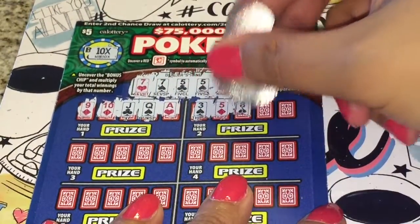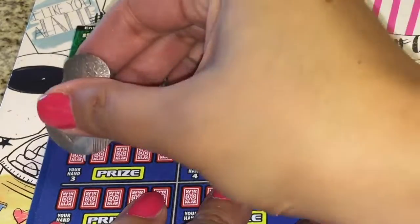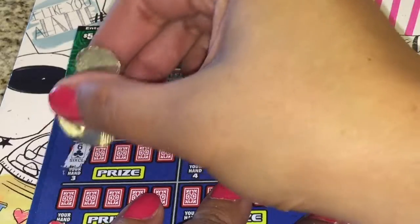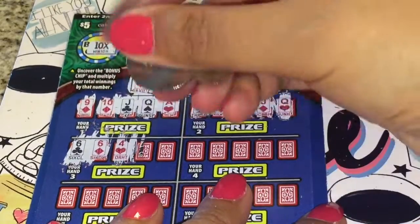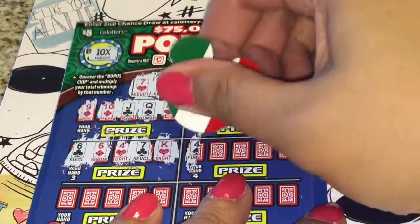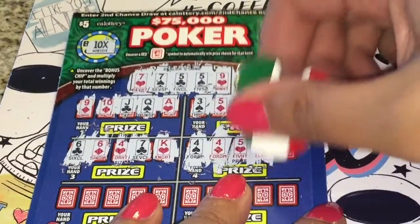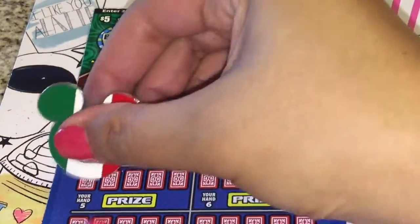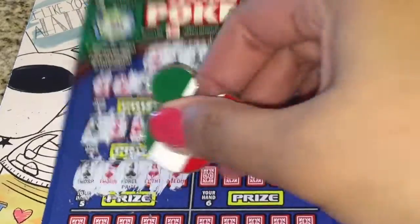Okay, let's see what we got here. We got a really bad hand here. Let's try this hand. All we gotta do is beat two pairs, and let's see if that is possible. And another bad hand. Let's see what we got on this one. Nope, another bad hand. Really bad hand on that one.